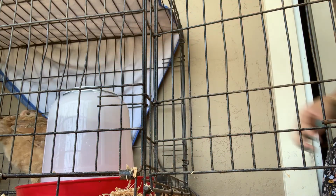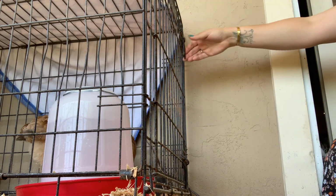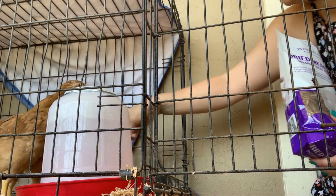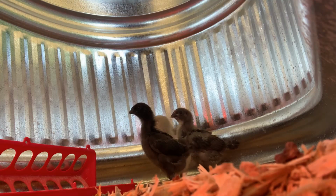Alright, now we're going to give them their water and get ready to give them some dried mealworms as a treat. I got this at Walmart, so I just sprinkle a little bit on the ground so they can forage. And now everything goes back into the babies, and that's everything, guys.